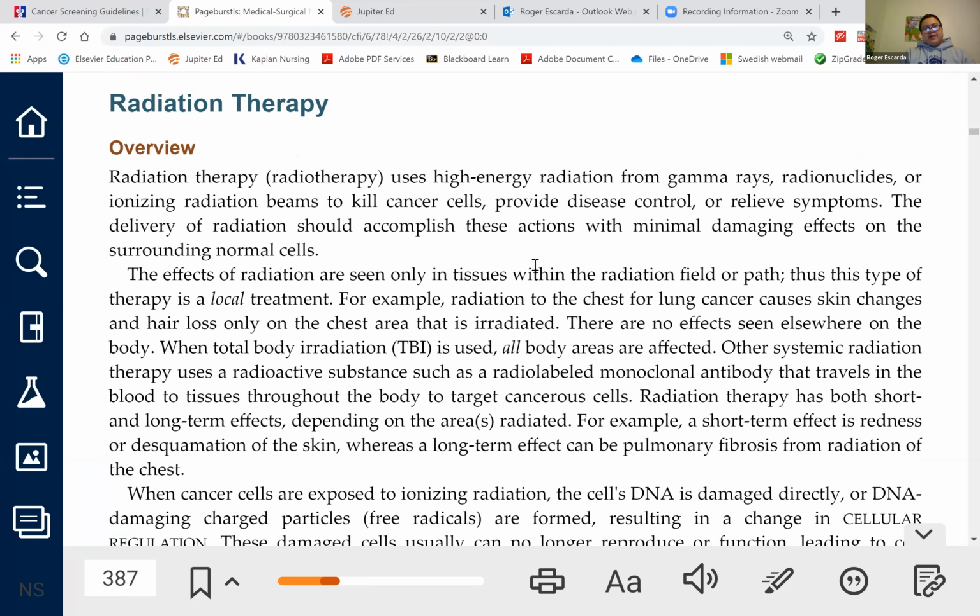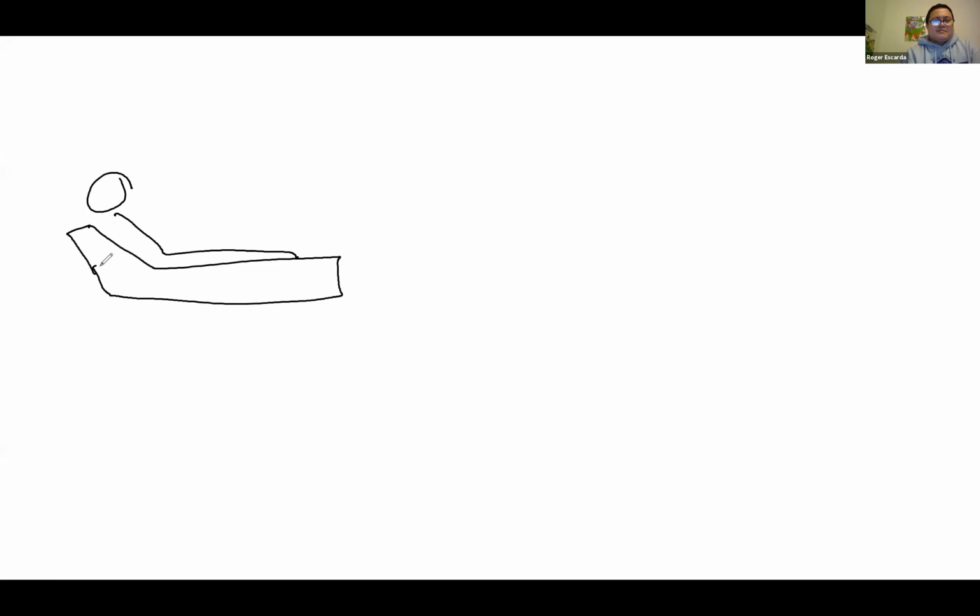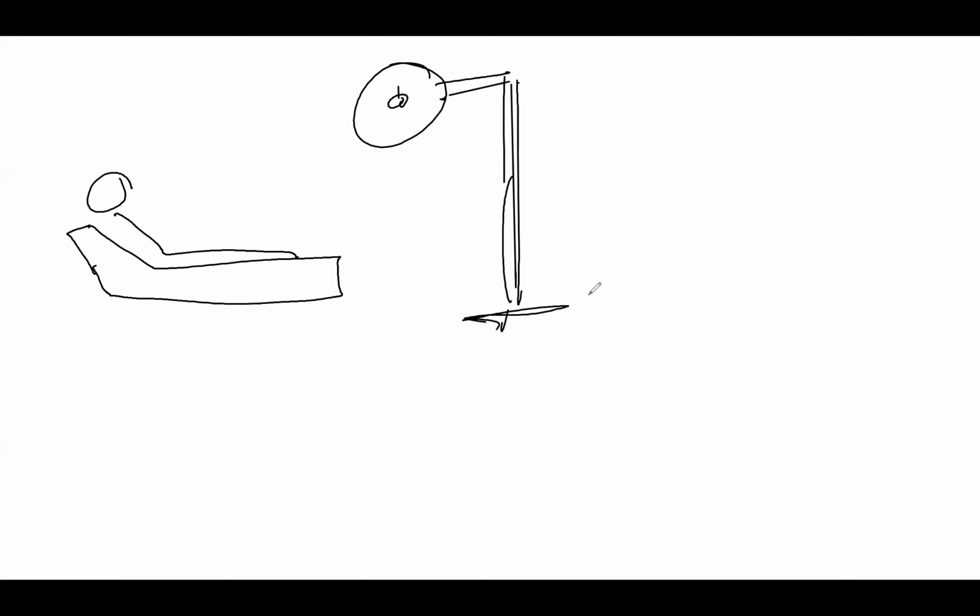But when we're talking about external radiation, let me demonstrate it. Okay. So let's say this is... wants to be the patient. Oh, I got her too. Who is this? I'll do it. Who are you? Alicia. Okay, so let's say this is Alicia.